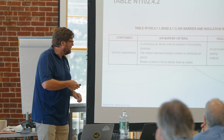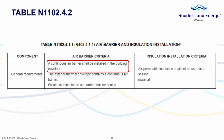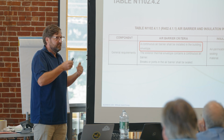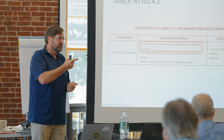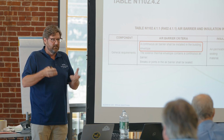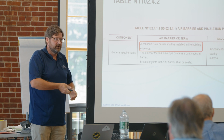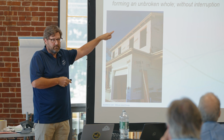But what I want to point out is the very first requirement in this table: a continuous air barrier shall be installed in the building. That's really all you need to know about how to build your house airtight, right? There's a continuous air barrier that goes all the way around the house. It's not one material, it's a system of materials that you piece together to create one perfectly continuous air barrier. So, continuous: forming an unbroken whole without interruption.